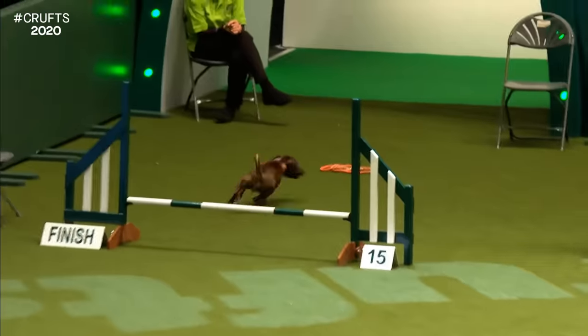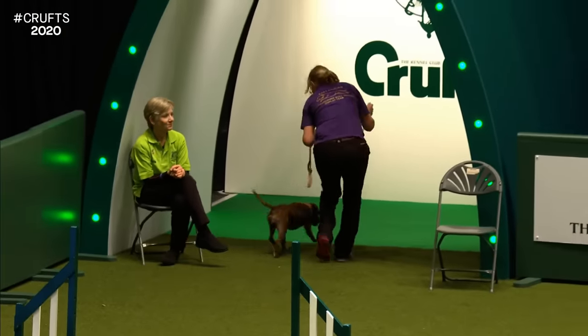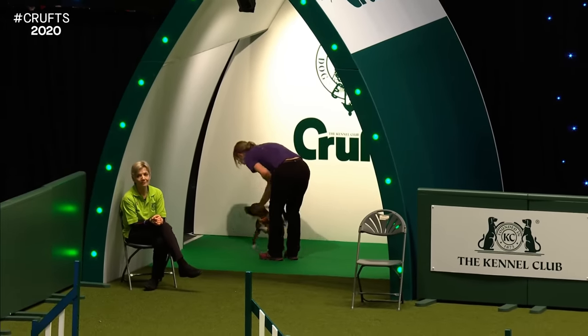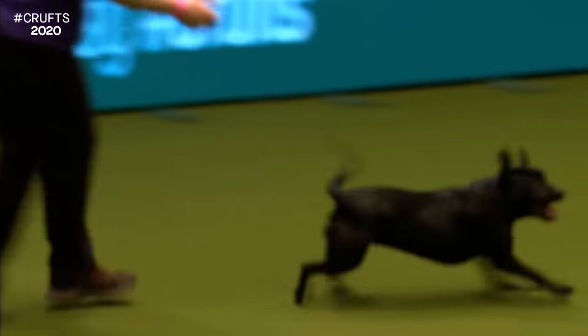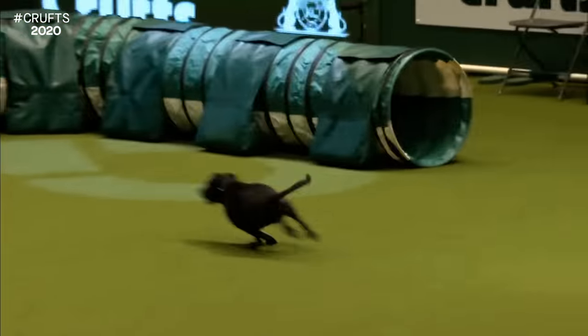And off and away for Joe and Tiger. So next up in the ring, we have Molly with Sarah. Now again, Molly is one of our rescue dogs. She came from Three Counties Rescue, which covers Cambridgeshire, Bedfordshire, and I think Hertfordshire. It's certainly three counties.